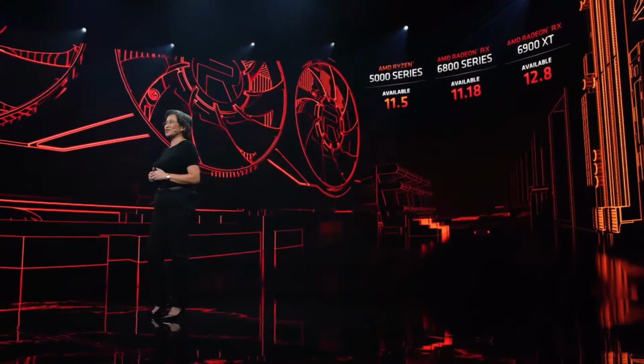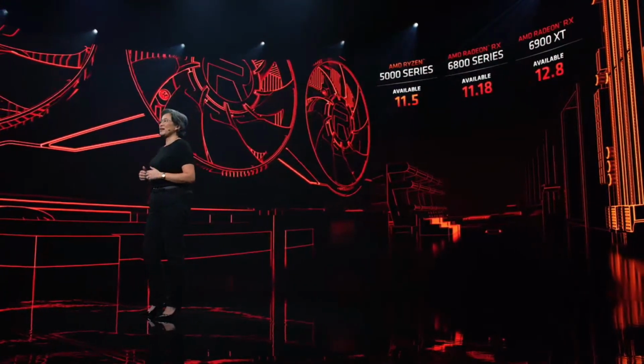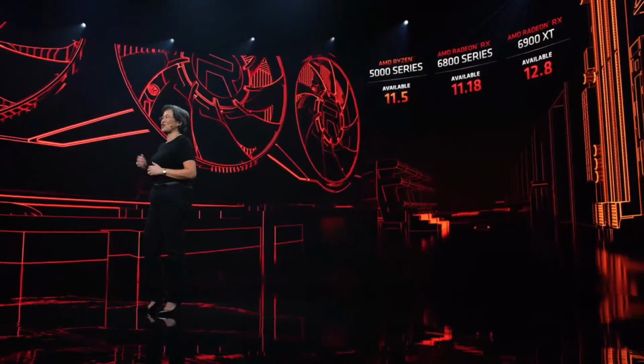So I hope you're as excited as we are. We can't wait to get these products in your hands. So look for the Ryzen 5000 series starting November 5th, the Radeon RX 6800 series starting November 18th, and the Radeon RX 6900 XT starting December 8th.